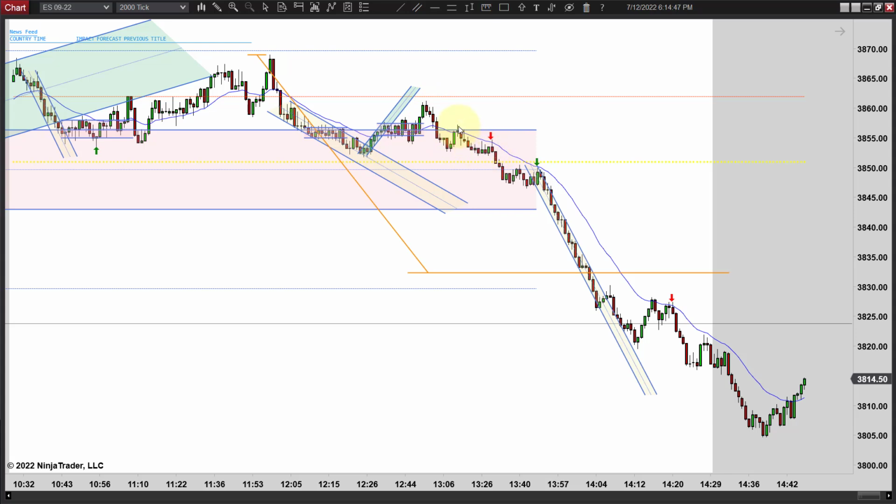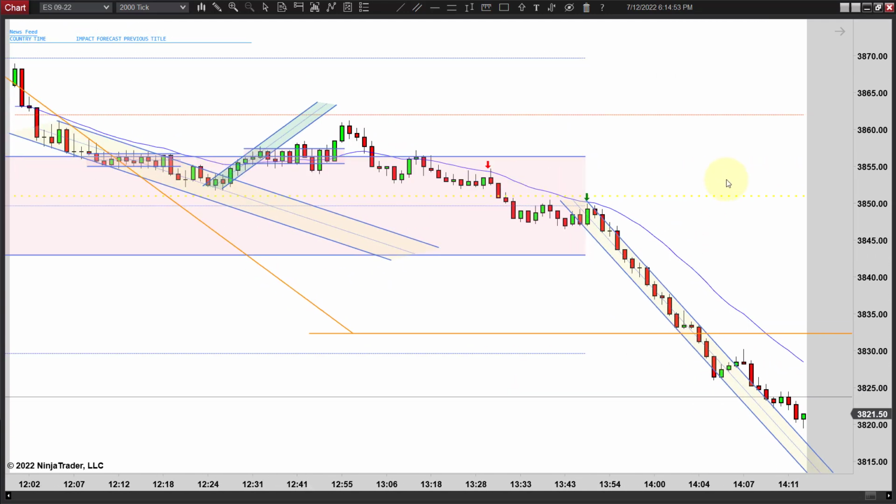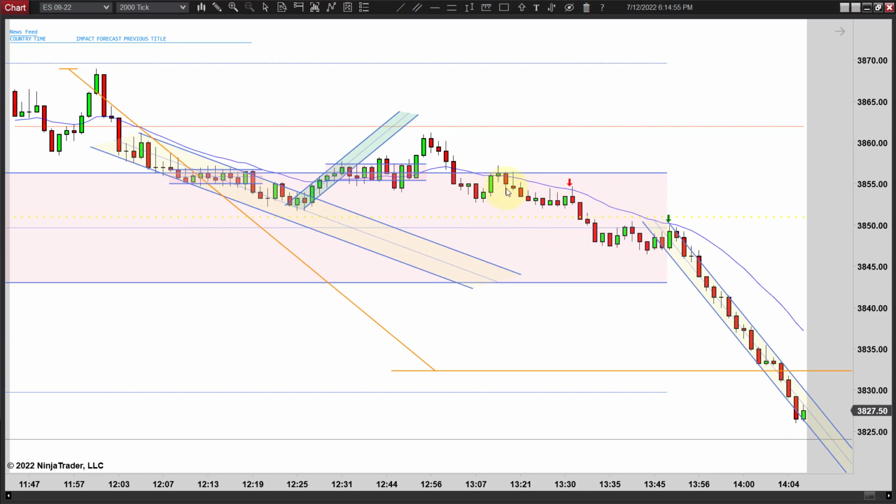But the reason I like it is you got that high. You try to go higher once. Let's make this a little bigger. You try to go higher once and then twice. And it is a second entry short too. And it's a really bearish bar right off the EMA. And you tested that EMA a couple of different times. I like going short there.